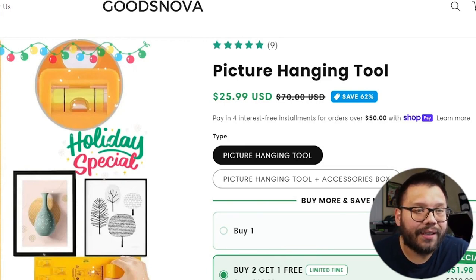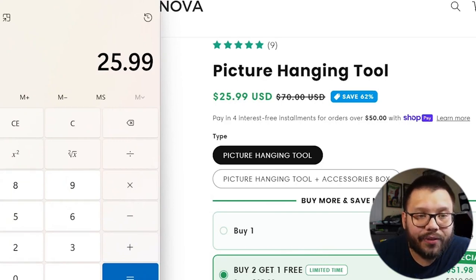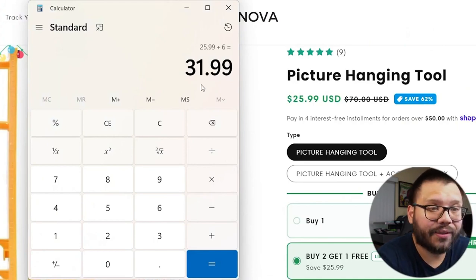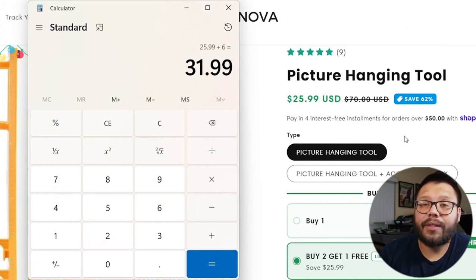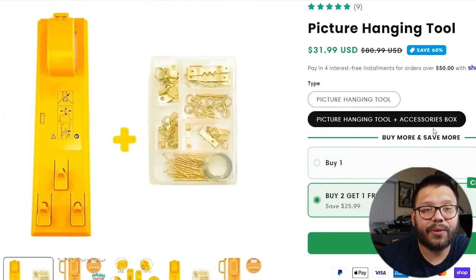So let's take out our handy dandy calculator. Let's do $25.99. Do we need to pay for shipping is my question. So it looks like we do need to pay for shipping. So let's go ahead and add $6 to this. So in total, it's going to be sold for about $31.99. Now this is for the basic one. So this is just going to be the picture hanging tool and it's not going to include the accessories box.